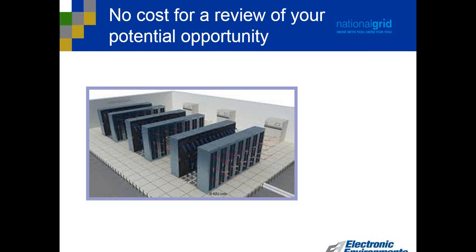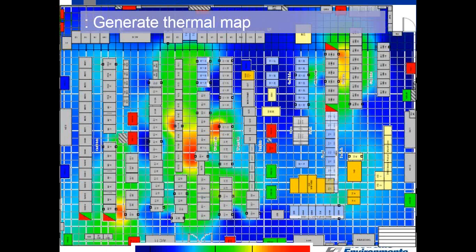I think you had a couple more, Fran, that you wanted to go through. No, just to say, there's no cost for us to look at any opportunity at your facility. So just come in. We'll be glad to look at the facility, walk through with you or with EEC, and just see what the opportunities are for you. We have experts in this, and we've looked at over 100 projects.